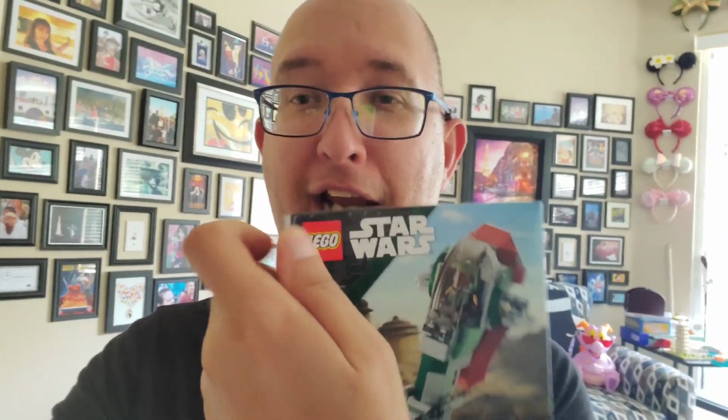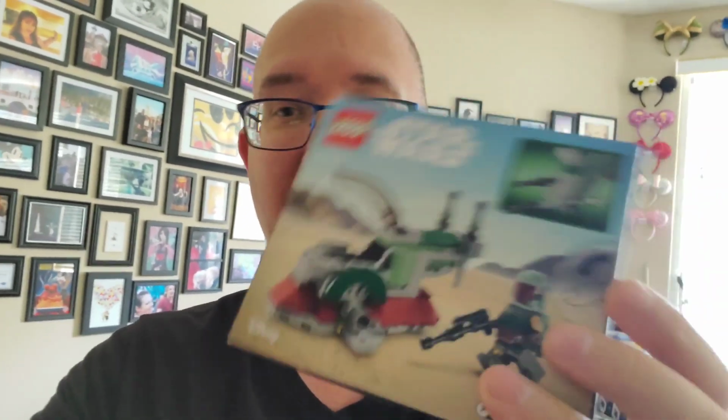So I go through Target today, and Jamie's just completely in Lego mania mode right now. And I'm wandering the aisles like, hey, for $9.99 I can get actual Lego Boba Fett again.